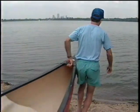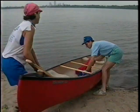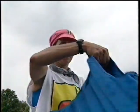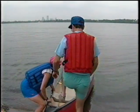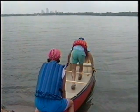Getting the canoe into the water without getting your feet wet is easy too. To climb into the bow, one person will hold the canoe steady while the other keeps their weight low and centered on the keel line. It's best not to walk inside the canoe except when it's afloat.